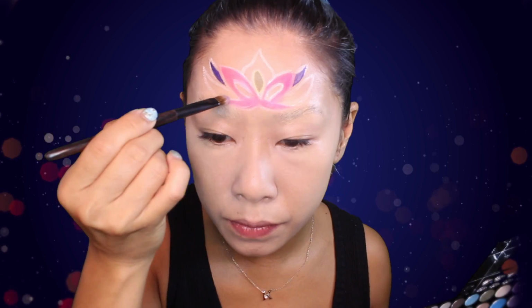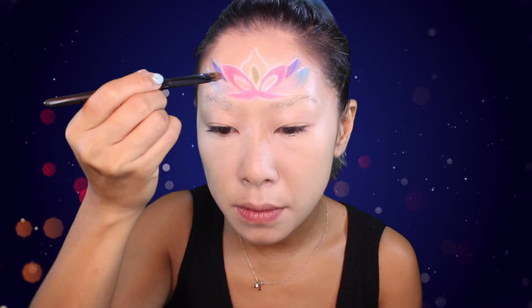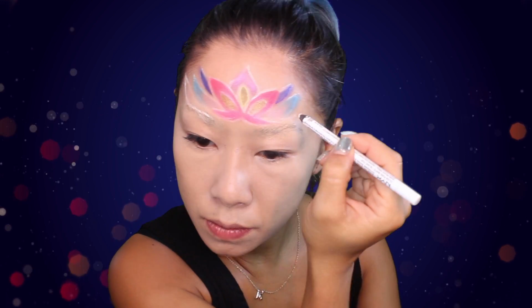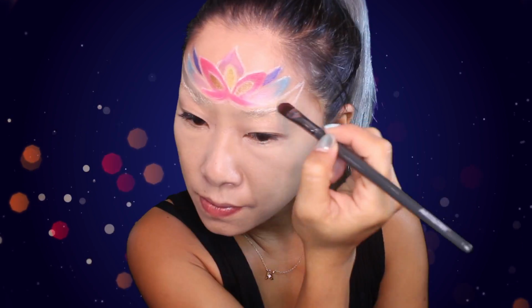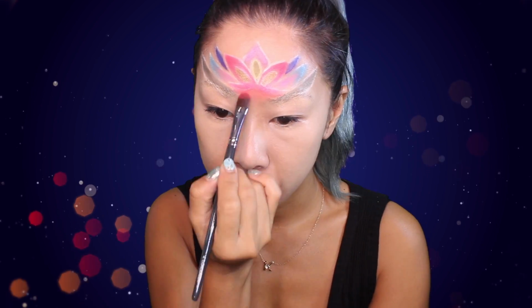Next, I use this Beauty on the Girl palette. It has amazing colors like turquoise, purple, lilac, pink, blue, gold, red, everything you want. These warm colors represent the fire in the Lotus Queen, and at the same time she has blue, purple, and green that represent the more peaceful part of her. To extend the fire inside her, I use this crimson color.